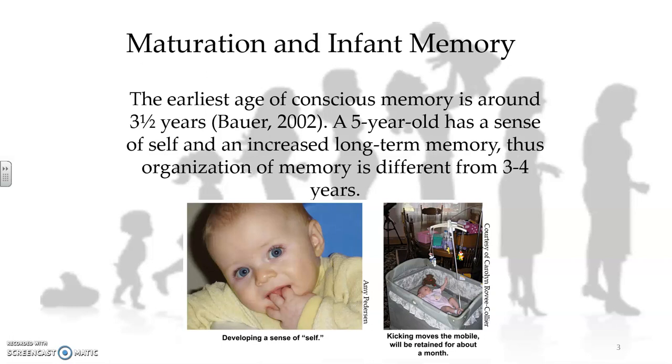Maturation and infant memory is pretty wild to think about. If you think of your first memory, your earliest memory, it's a very rare thing, but most people can only remember something right around 3 to 4 years old. And Bauer, not me, in 2002, I was only 12 then, found that right around 3.5 years old on average is when children start to get a conscious memory.